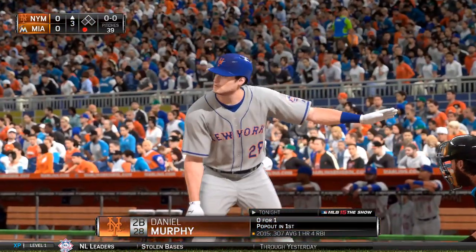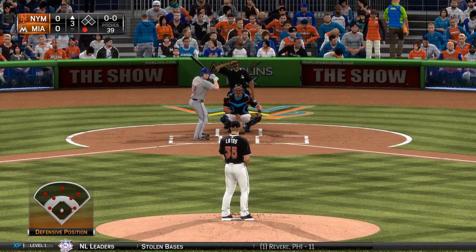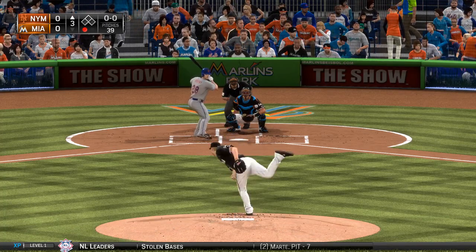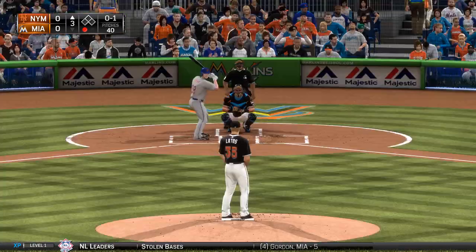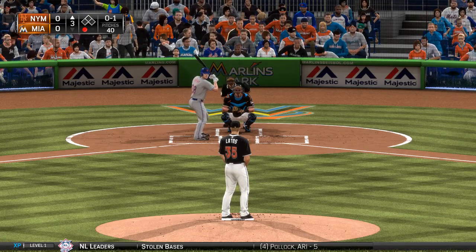Daniel Murphy will get a second crack at it here. He flied out to lead off the ball game. Now the first pitch. Outside target here, and he hits it for strike 1. It's so important with guys like this to get ahead with strike 1. Put them behind in the count and on their back foot right away.